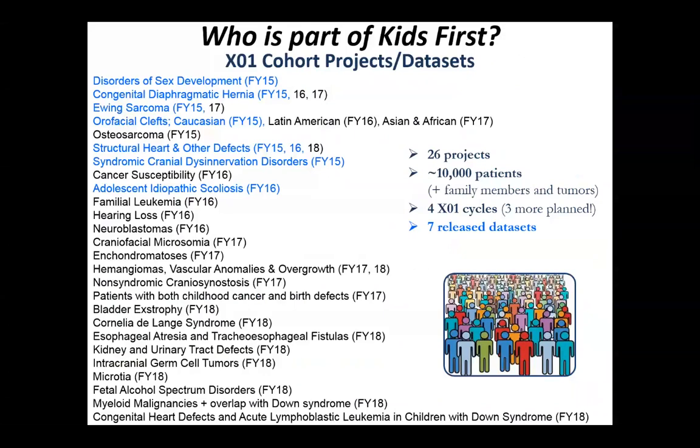Each X01 project is led by a team of investigators who provide samples from a cohort for sequencing, data sharing, and analysis. The cohorts or projects are roughly organized by condition, as you see here, but some projects study multiple conditions. For example, one project is made up of children who were born with a birth defect and then developed a childhood cancer later in life. So this project is made up of a variety of birth defects and childhood cancers. Some cohorts are also sequenced across multiple years, and this is because, based on our limited funds, we are often not able to sequence one large cohort in one given year.